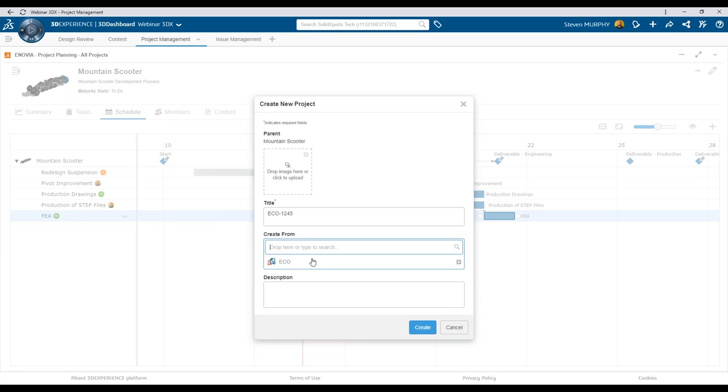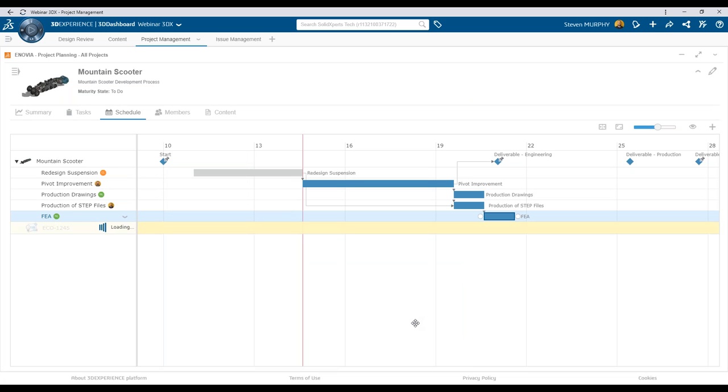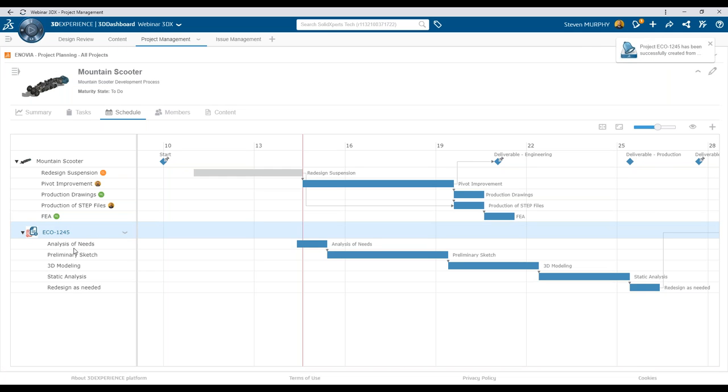So I'm going to generate this off of the ECO, and I'm going to say this is going to be the pivot ECO change for the customer in this case. And I'm going to create this new project. What it's going to do is generate this project as part of my mountain scooter project with these tasks already generated that I know I need to complete.